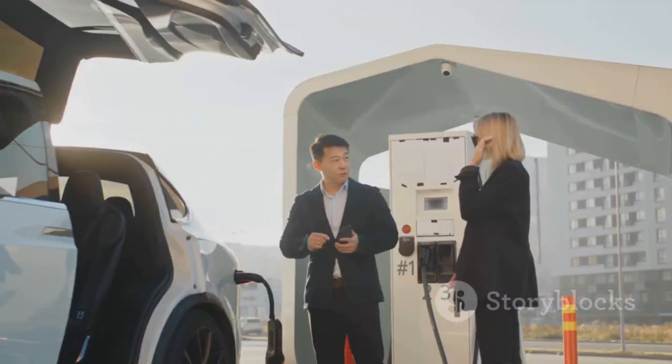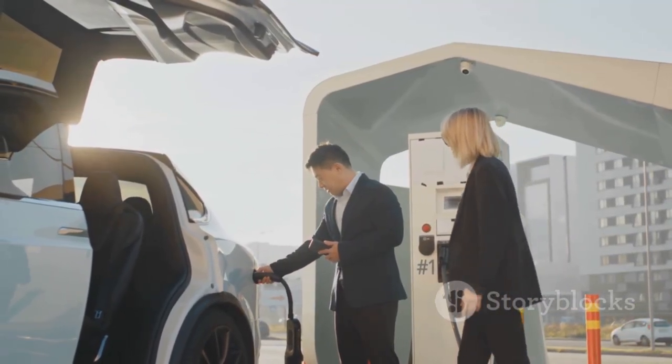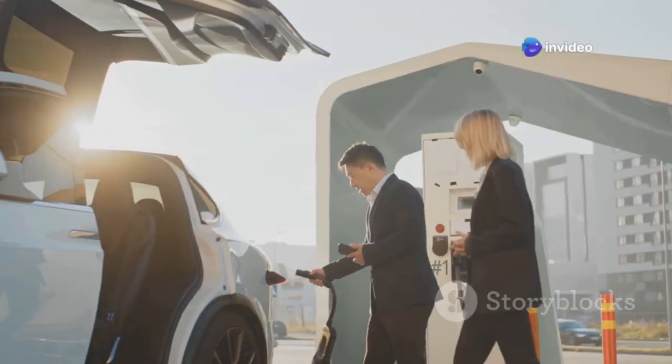Honda's move is precisely and unequivocally the kind of positive outcome his policies were specifically designed and aimed to achieve. It's a clear and undeniable sign that economic nationalism is actively and dramatically reshaping the automotive industry landscape.